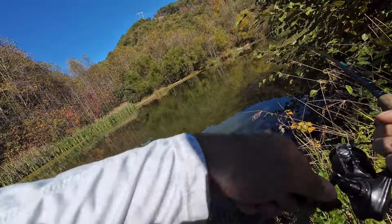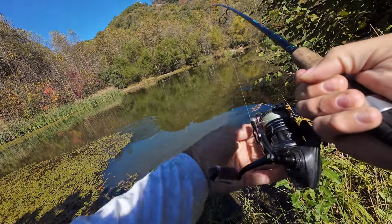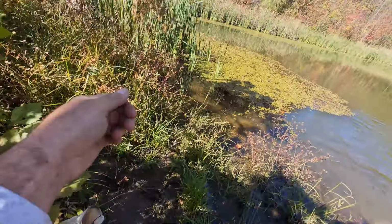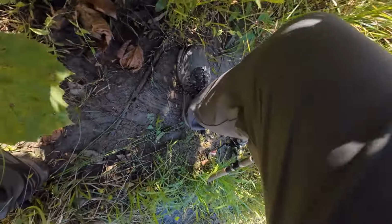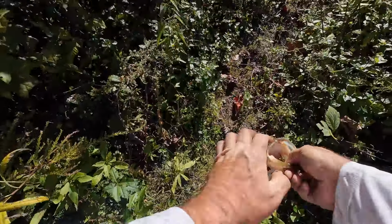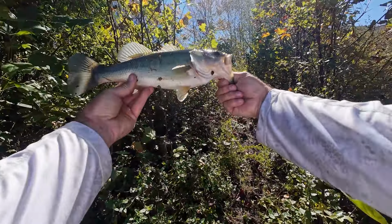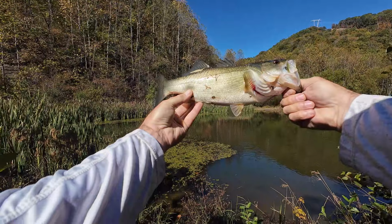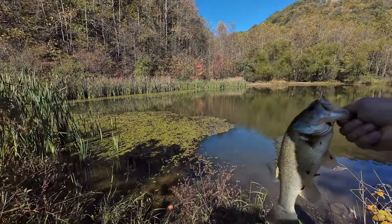We got something. Oh, God. We got a good one. Yeah. That's what I'm talking about. That's what I'm talking about. Get in here, buddy. Yeah. All right, then. All right. Yeah. That's what I'm talking about, guys. Nice largie here on the swim bait.